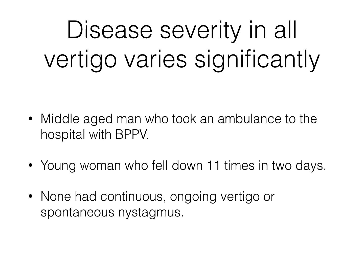Just recently, less than a month ago, I saw a young lady who said every time she bent over, she got so dizzy she fell down 11 times in 2 days. While she was waiting to be seen, she said she actually reached over to get a magazine, fell over onto the floor, and rolled out into the hall. Cured her with the epi maneuver. Now, none of these patients had ongoing vertigo or spontaneous nystagmus.